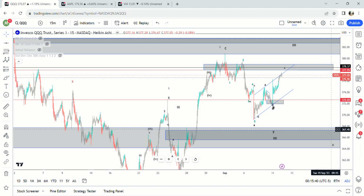It might be kind of a subdued day because we have CPI on Wednesday, but we will see. Look for those gap fills to probably hit tomorrow.